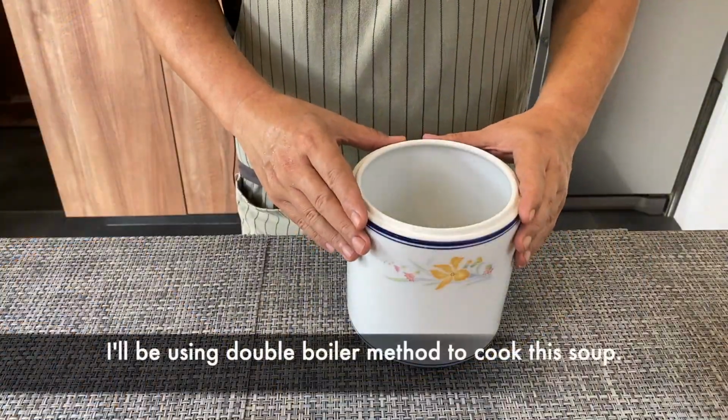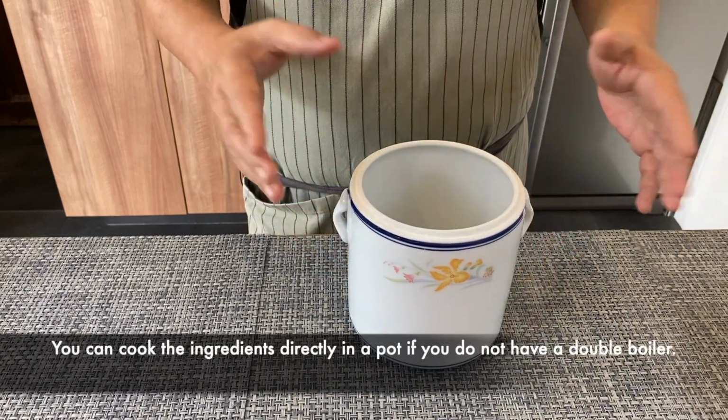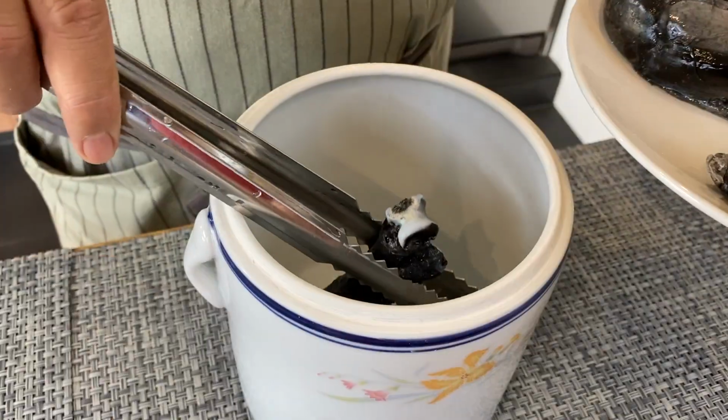I'll be doing a double boil for this dish. If you do not have a double boil porcelain container like this, you can just cook this directly in a pot. I'll add in the chicken first. Just put all the chicken in.